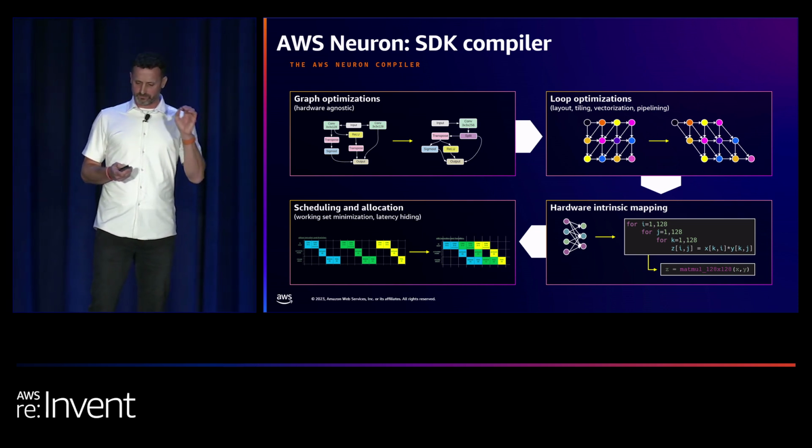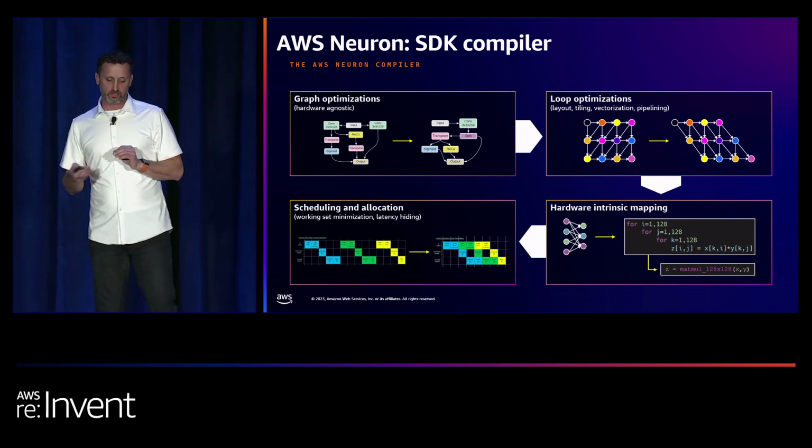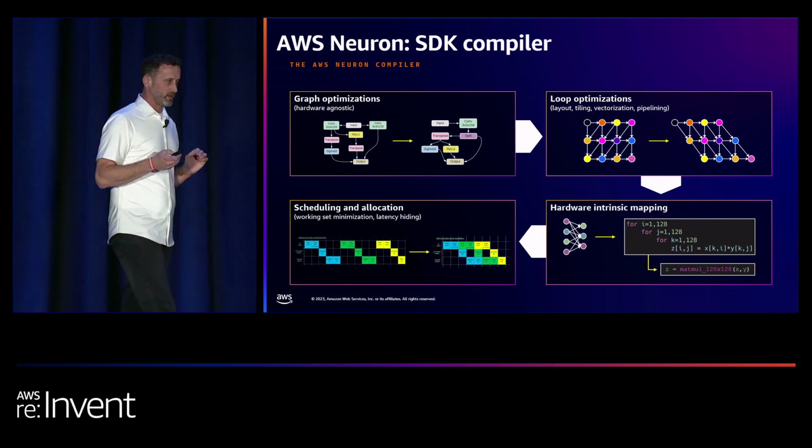After that, we take each operator and represent it in loop format and just iterate to optimize those pieces of compute.